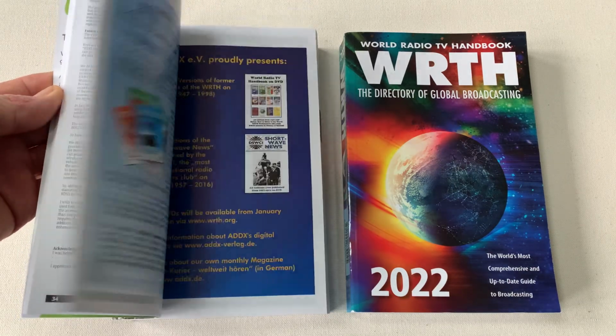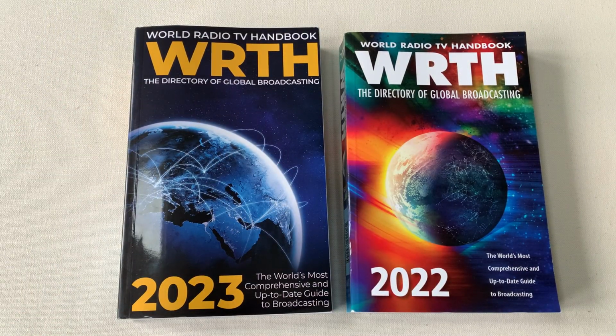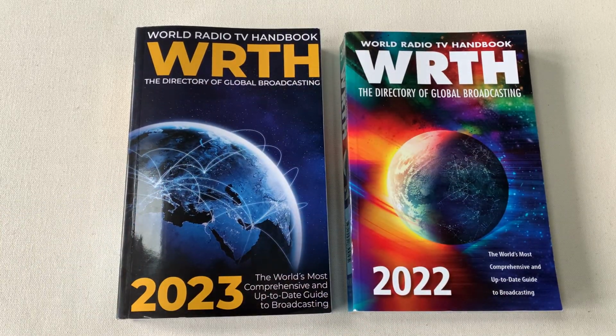I'm going to sit down and flick through some of these articles now. It'll be on my desk next to my receivers, ready to use next time I'm listening to something that I'm not sure of the identification of. So that's what I use this book for. And WRTH, long may it continue.